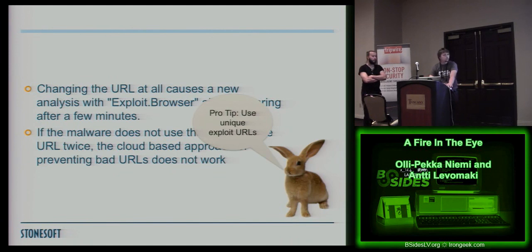Sorry, do you have two Macintosh adapters for VGA up there? Or is one mine? I have my own. I don't know. Okay, never mind.